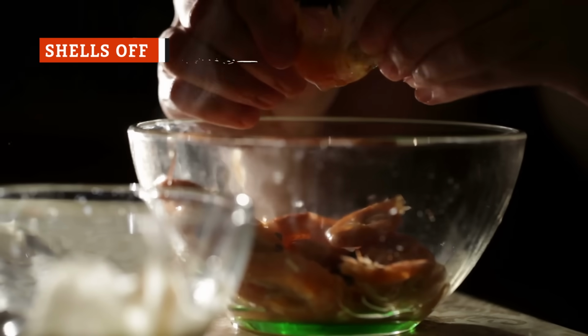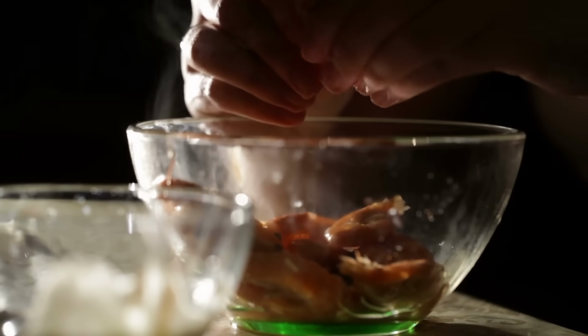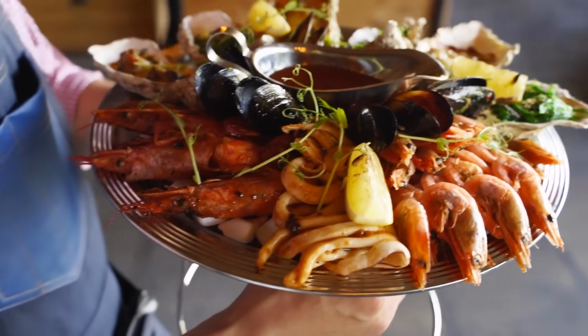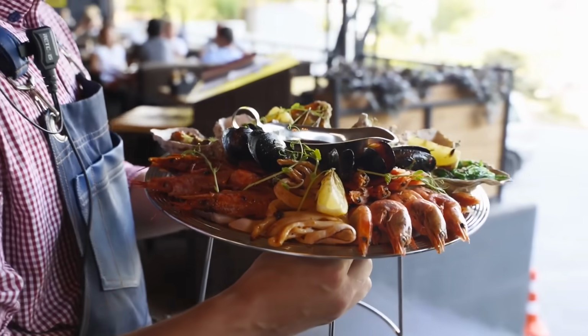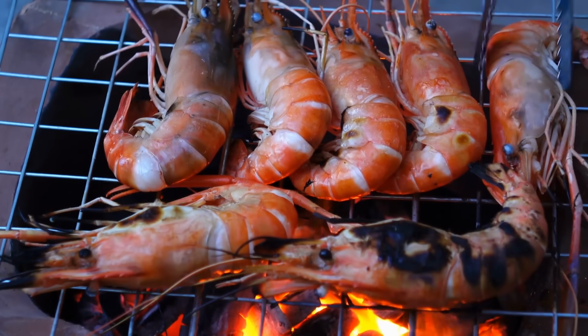If you happen to buy shrimp that still have their shells, you may think that you need to get rid of them as soon as possible. After all, you may not want to peel the shrimp on your plate. However, we're here to tell you that in many cases, removing the shells before you start cooking is a bad idea. This is especially true when you decide to grill your shrimp.